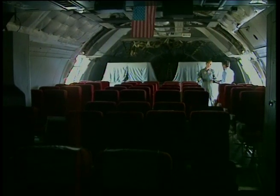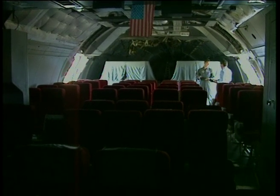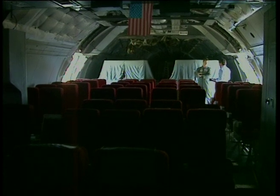Anywhere up to about 8,000, because the fighters are kind of fuel limited. So about the time the last one comes off, the first one's ready to come back in again.